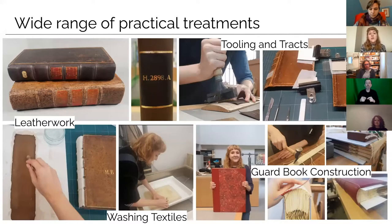Led by Amy, I've constructed a large British Library guard book, the biggest book I've ever bound, shown here. I've also learned many new workshop skills, such as leather and thread dyeing, and had my first attempt at gold tooling. For this presentation, I've narrowed it down to four main practical projects.